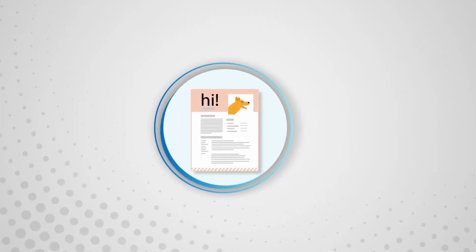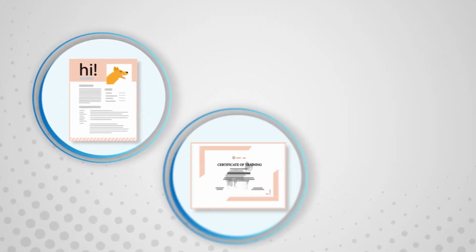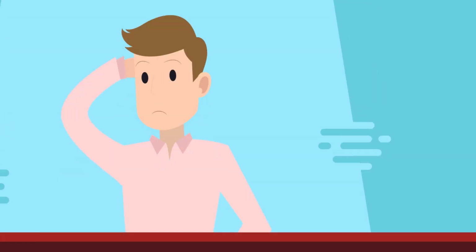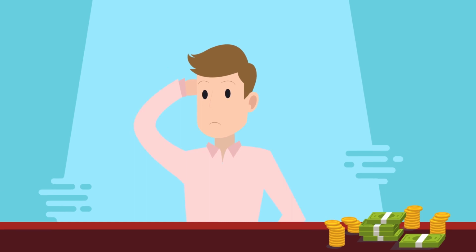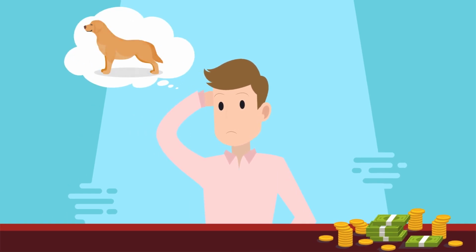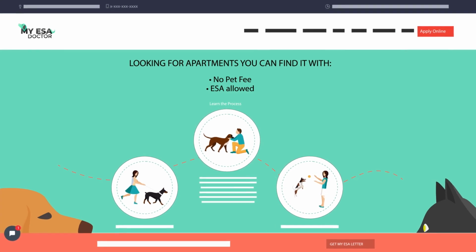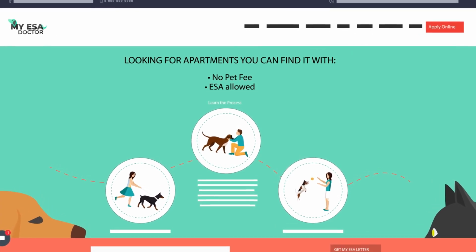Share your pet's recommendation letters or behavior certificate with your landlord, training certificate, renter insurance. Don't let the thought of extra financial burden sway you from the idea of having a pet. Instead, look for options to save money and be with your furry companion without any hassles.